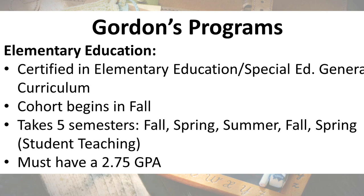So, Gordon has three programs. Our first that we'll talk about is the elementary education program. You would become certified in elementary education and special education general curriculum. That's what your actual Georgia certification would be. The cohort begins in the fall. So, you would complete your associate degree work, your freshman and sophomore work, and then you would start the cohort beginning your junior year. It does take 5 semesters.